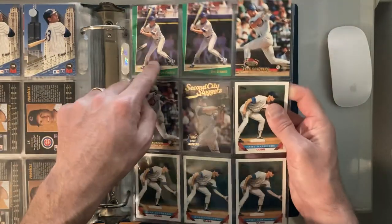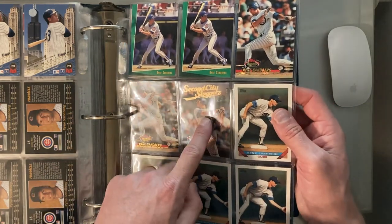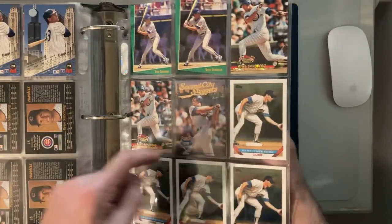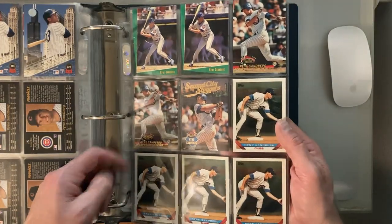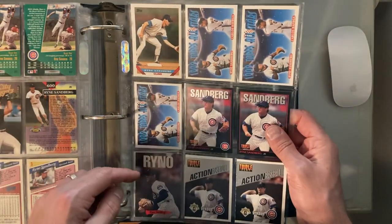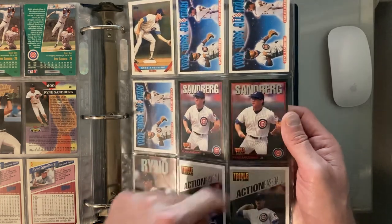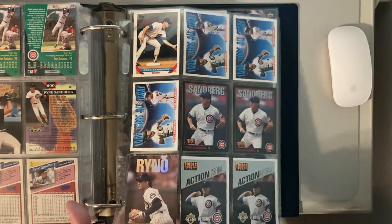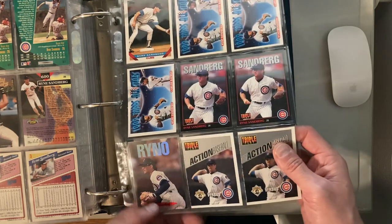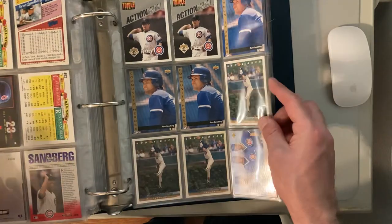There's 93 Score Select, 93 Topps Stadium Club, and then Topps Stadium Club Second City Sluggers with Ryne Sandberg on one side and Frank Thomas on the other. So a very cool insert card, double-sided insert card. There's 93 Topps, 93 Topps All-Stars with Carlos Baerga. There's 93 Triple Play, which I think is a great looking set. And I love this insert series they have with the nicknames. So there's Ryno right there. And then the Action Baseball, which is the scratch-off game from that.